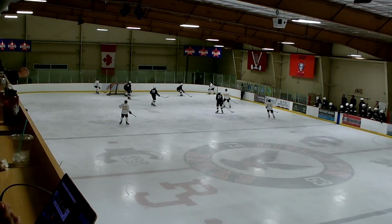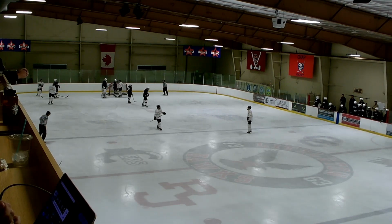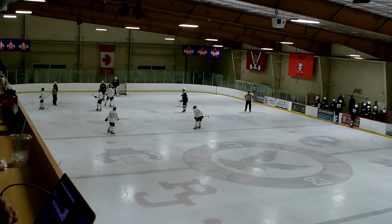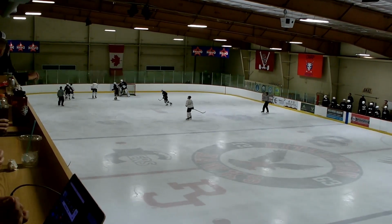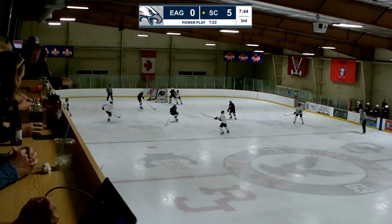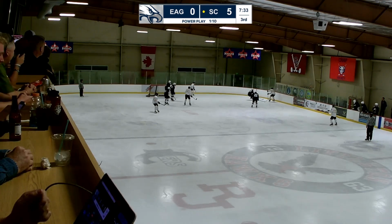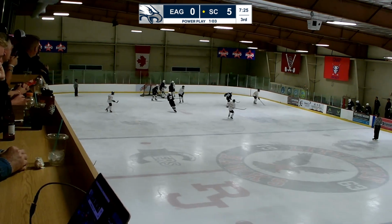Pad save by Logan. Shot and saved by Logan. He's going to hold on to that. The net, little scrum in the corner. Back to the blue line. They pass it forward. Chasing it down behind there is 18, Kobe. They take it back to the blue line, take their shot. Goes off of someone's stick. Keegan now puts pressure on. Keegan tries to take it. Pad save by Logan.